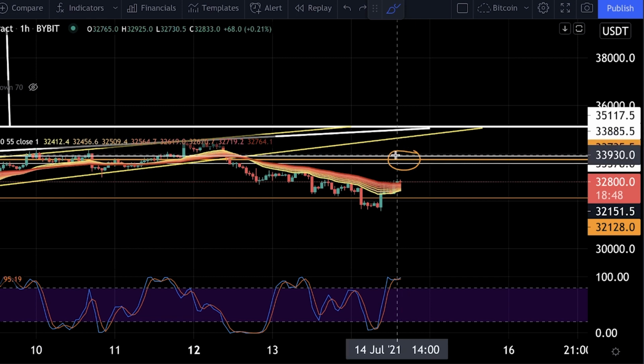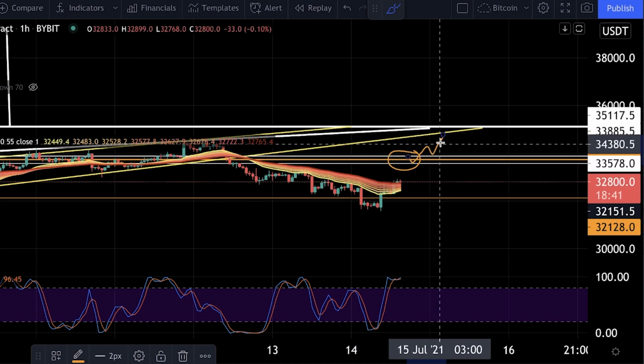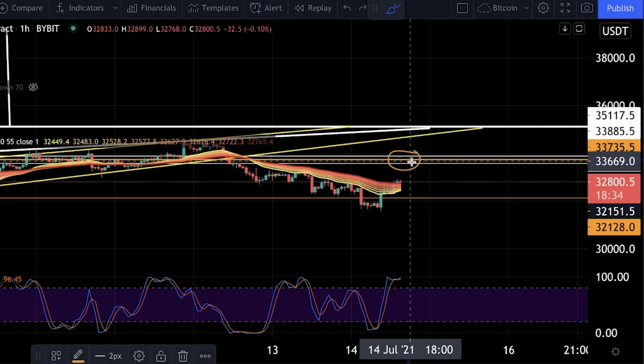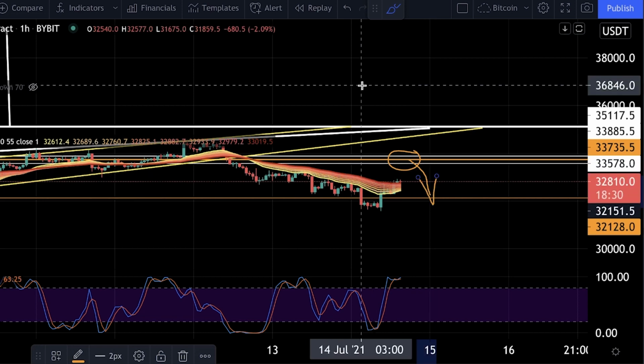I can always reopen a position when I see that Bitcoin is continuing its way to the upside, once I see a confirmed retest of this level and a move to the upside, or I can take a short position if I see that we get rejected and start trading to the downside.